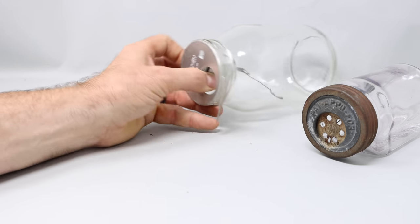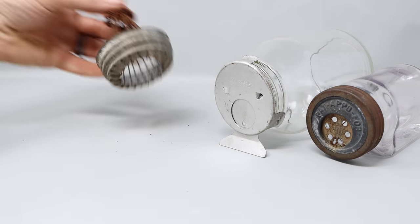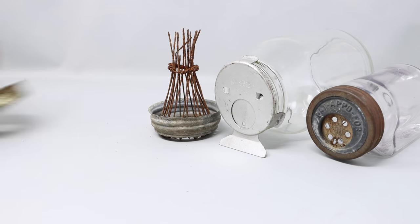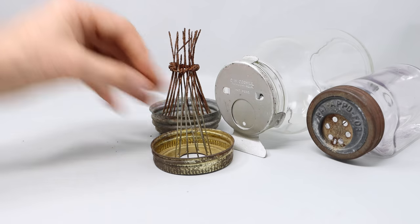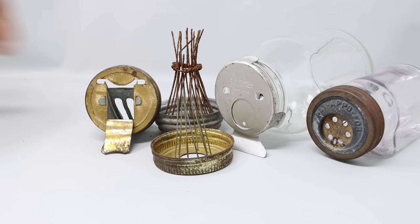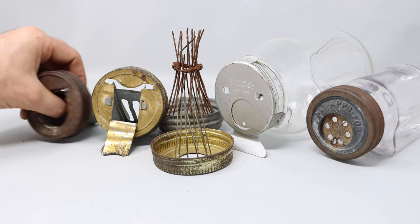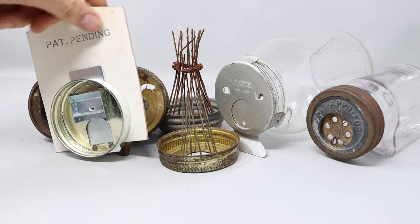Over the years, there have been many variations on different lids you attach to jars to catch mice. Everything from wire funnels where they go inside and then they can't get out through those spikes, to needles where they get poked if they try to escape. This one's called the Old Tom and it worked well. To one-way doors, there's lots of variations on these where they push those up and it turns the jar into a jail. Here's one called Catch 'em. One of my favorites is the Mousy Buffet. It has a door that goes up and down and it screws onto a jar.